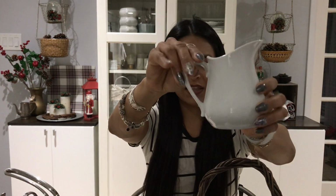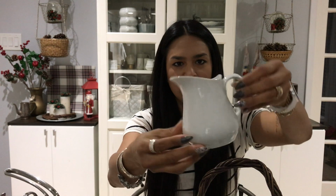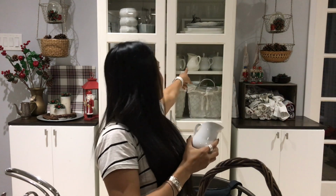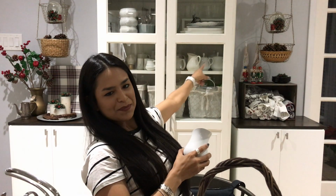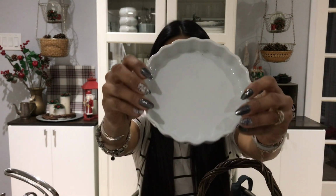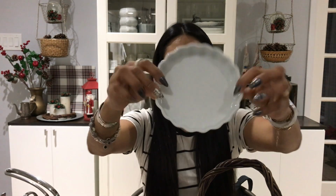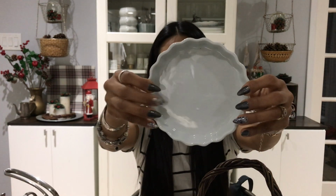And then I got this one, which I actually have in my collection. It's a cute little pouring piece, looks like a creamer or a milk thing. Really cute. And I think I have this one right there. See? So now I have a little set for free. And then I got this one also for free. And they actually had one of these on the shelf priced for $2. So I was really happy to get this one on the freebie table.